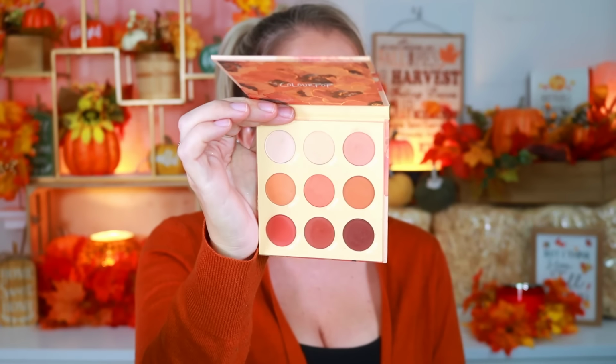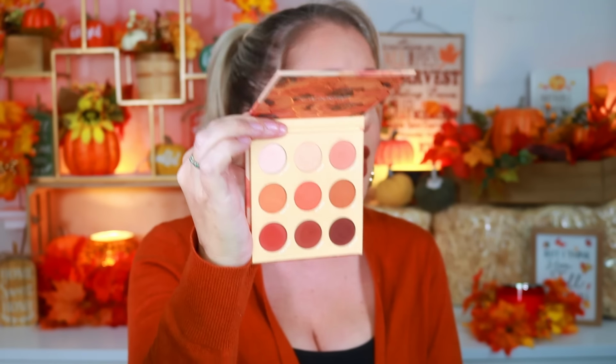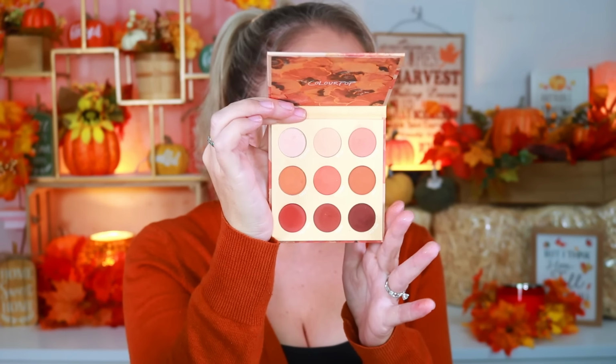I think the colors do scream fall whenever I look at it. I get so inspired. I get so happy whenever I see it. I look at it and go, it's the fall time. And I get just so inspired. So that is why at number 15, we do have the Big Poppy palette from ColourPop.